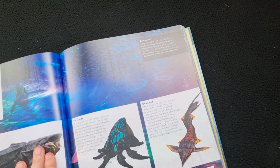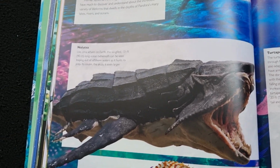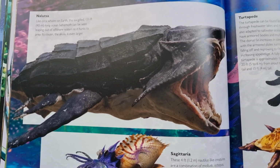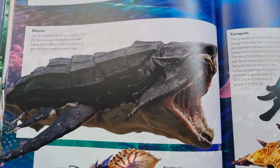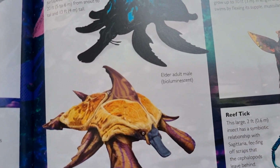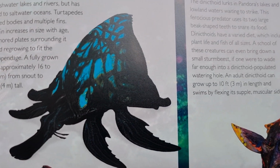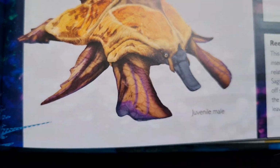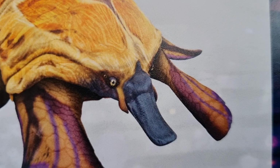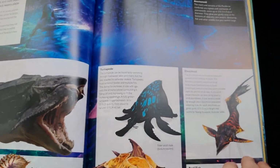But one of my favourites has been this. Here we go. A lot of people have talked about the Nalutsa, which I think you see in the world of Pandora. It jumps from the ocean and it's kind of like the Pandoran version of a big shark or an orca. But the thing I really loved was this, which I think you can see is the turtipede. And this is an adult turtipede, which looks very dark. But then the young turtipede I thought was really cool because it looks like a duck-billed platypus, but with a turtle, which I thought was really cool.